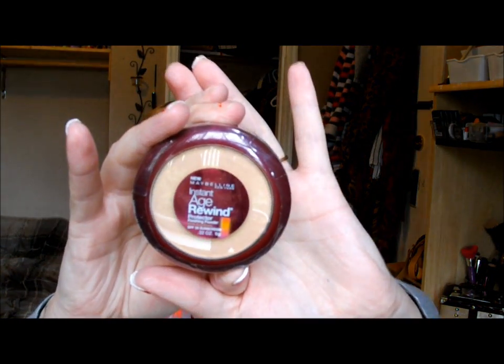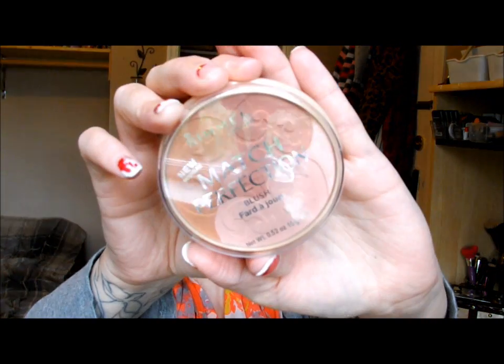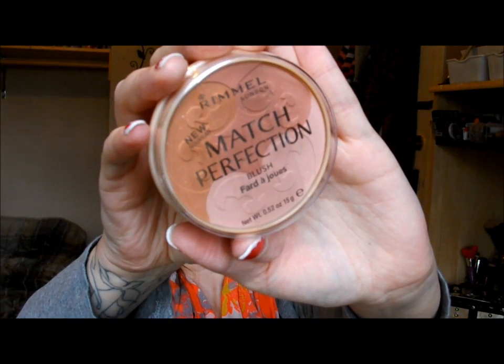Okay, this next little one is... Oh! Cool! A Maybelline Instant Age Rewind Perfecting Skin Powder. Oh! Oh my god! These are so awesome. Rimmel Match Perfecting Blush in Light Medium. Oh, look at that. Oh my gosh. I'm going to have to send her another package.